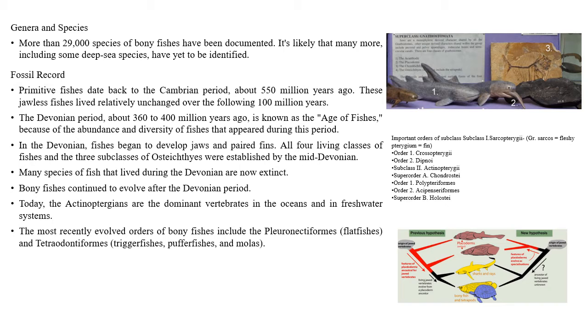Bony fishes continued to evolve after the Devonian period. Today, the actinopterygians are the dominant vertebrates in the ocean and in freshwater systems. The most recently evolved orders of bony fishes include the Pleuronectiformes, that is flatfishes, and Tetraodontiformes, that is triggerfishes, pufferfishes, and their relatives.